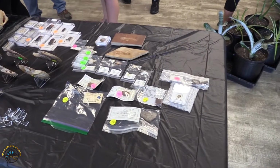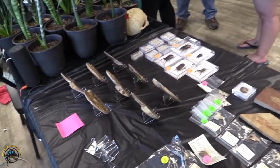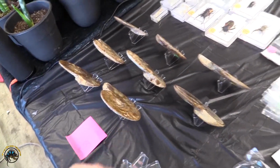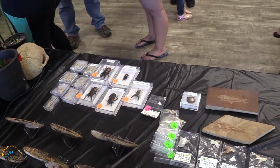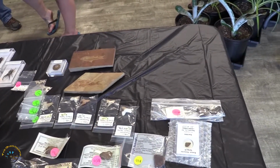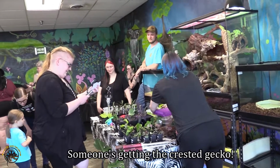I'm in charge of guarding Bill's table while he goes potty. At least I know what these are. These are ammonite. Those are all bugs, beetles, shark teeth, fish fossils. I think I'm good. Oh my gosh.